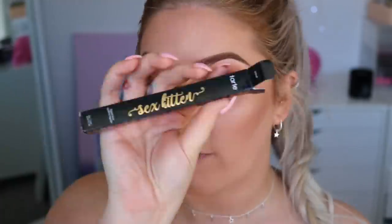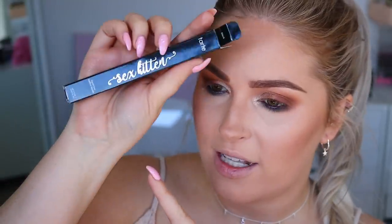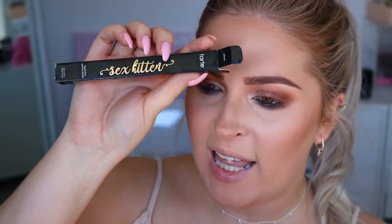I literally could not read what that said. I thought it said like glitter, or killer. I didn't know it said Sex Kitten. It looks like Sex Killer, or I don't know. That's not important. The packaging is quite cute. It's got a little kitty on the top of it. And yeah, 4.7, 136 reviews, $20. Comes in black. Let's give it a go.